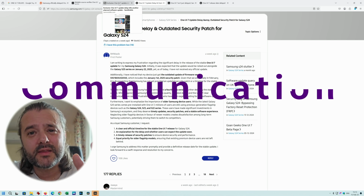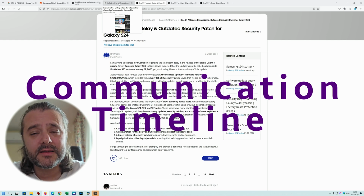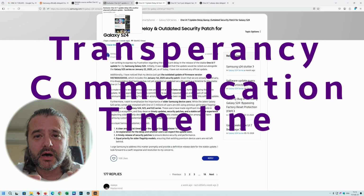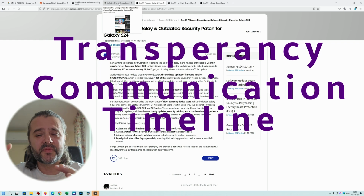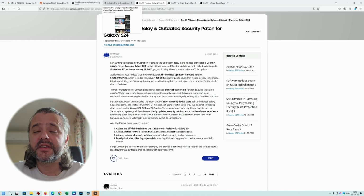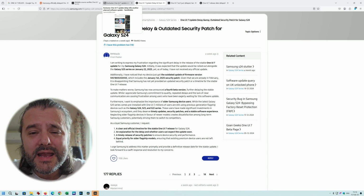So I'm just thinking here, we need 3 things. We need clear communication, we need a clear timeline, and we need a bit of honesty and transparency, guys. Because if you're paying that top amount of money for the S devices, the Ultra in specific, you should be getting this update sooner than the others. And I'm not saying just the S24 Ultra. What about the S24 and the S24 Plus? What about the S23, alright?